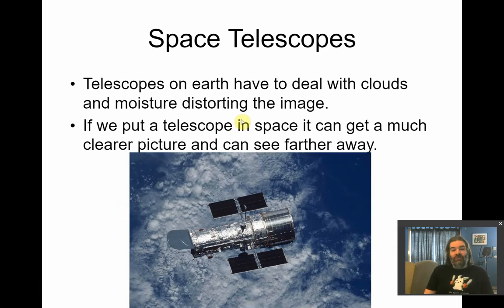However, the problem with telescopes on Earth is they have to deal with clouds, and, well, there's a reason there are no telescope observatories in our area. There are clouds for half the year. That's why most of the telescopes are actually in deserts, so that you get away from the moisture and the clouds. But if we put a telescope in space, like the Hubble Space Telescope, even though it's about 20 years old and only has a 2-meter diameter lens, it can still get a much clearer picture than anything else and can see much farther away because it's not getting the fuzziness due to the distortion.